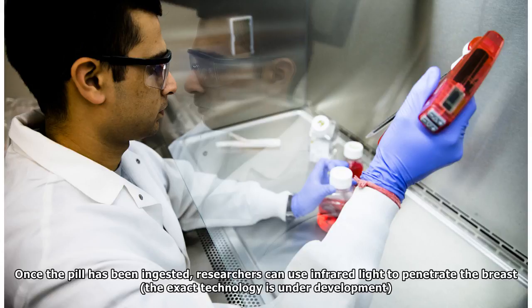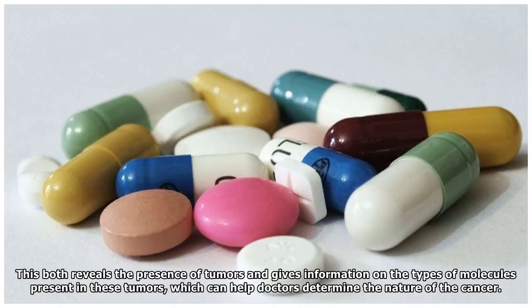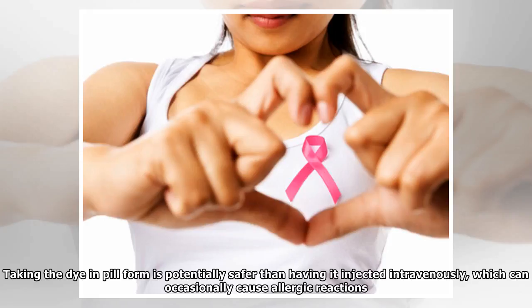The exact technology is under development. This both reveals the presence of tumors and gives information on the types of molecules present in these tumors, which can help doctors determine the nature of the cancer. Taking the dye in pill form is potentially safer than having it injected intravenously, which can occasionally cause allergic reactions.